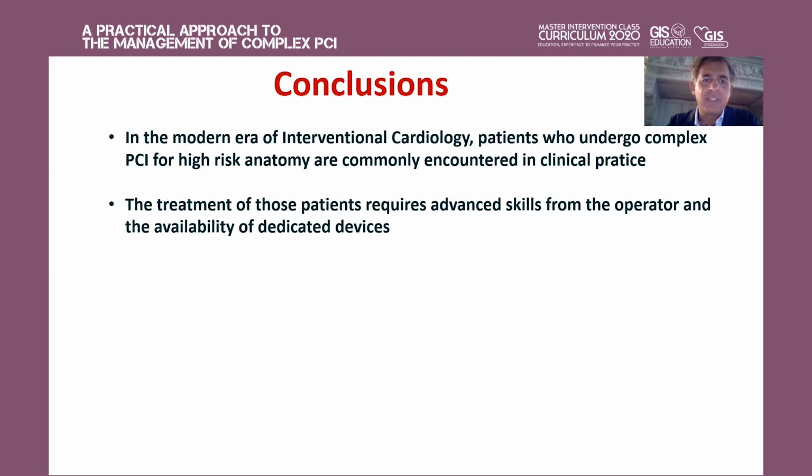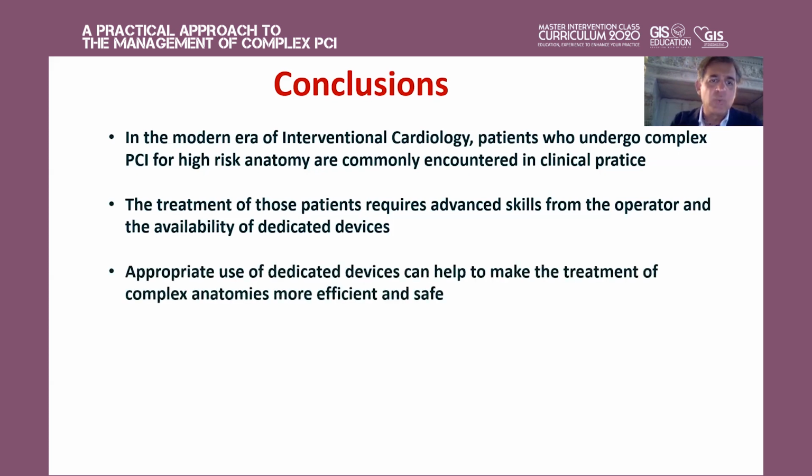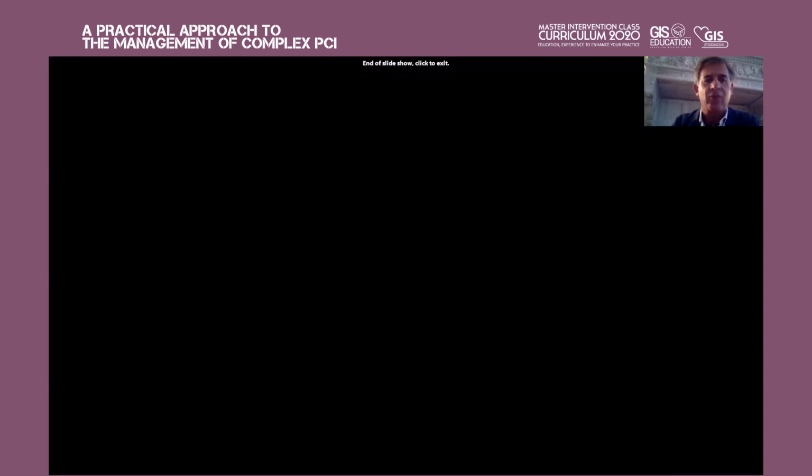mechanically. We need to have a very good stent implantation to have a good result at follow-up. And the appropriate use of dedicated devices can help to make the treatment of complex anatomy more efficient and safe. The two most important new devices, in my mind, are the dual lumen microcatheter and the guide extension, which should always be available on your shelf. Use of a state-of-the-art dual lumen microcatheter can increase the efficiency of bifurcation treatment. Thank you very much.